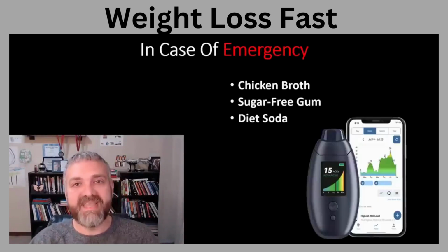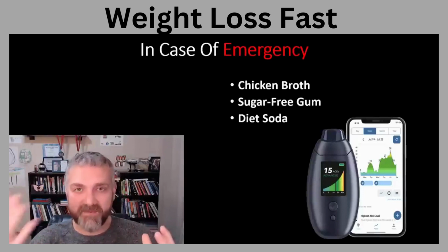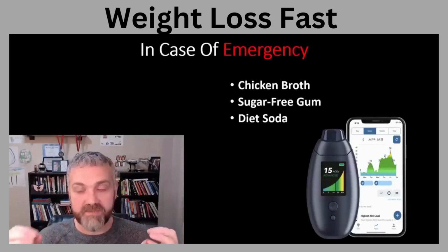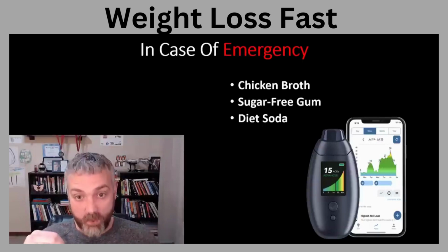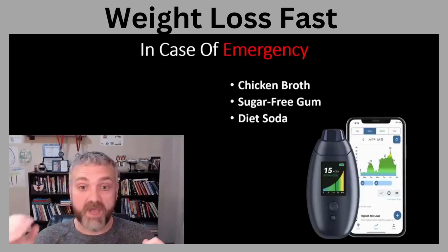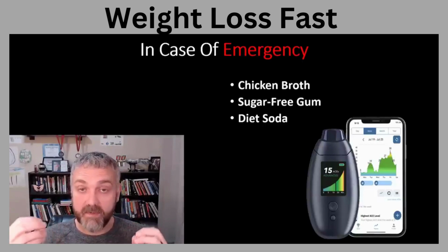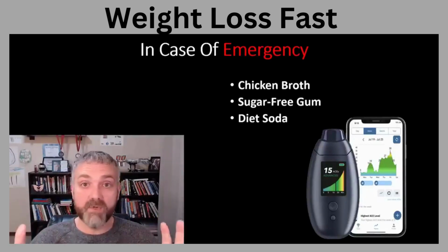But in case of emergency, so I think I'm going to lose some of you here, because I think if weight loss is your primary goal, I do not think that clean fasting is always required. So things like chicken broth, sugar-free gum, diet soda, these are things that I think many people can get away with, and it's totally cool if you don't want to.